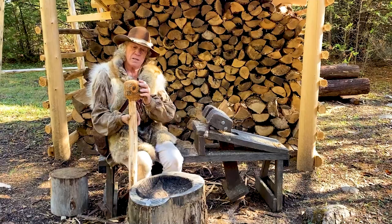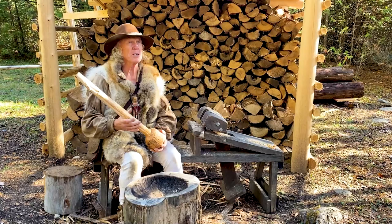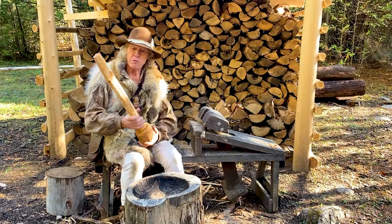Okay, that's rather crude looking, but it's going to work just fine. I want to get to parching corn because it's that time of year. This winter I'm going to let that dry out a bit, and I'm going to finish that handle up nice and smooth, but it's going to work for my job today. So I'm going to get to parching some corn.